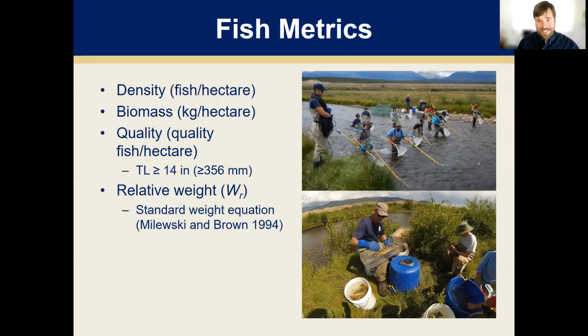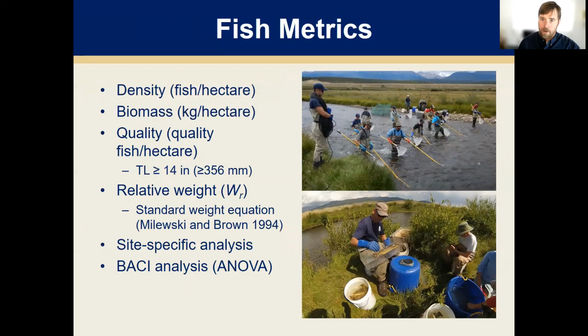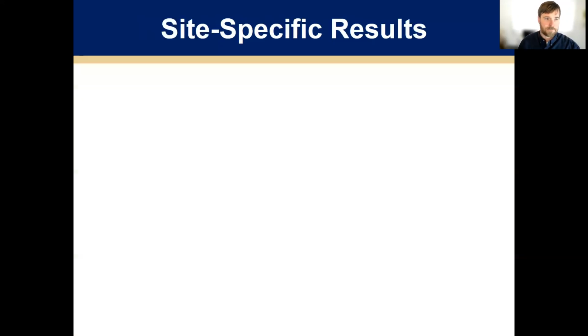To look at fish condition or health, we used relative weight, and we looked at how the relative weight for individual fish changed from before and after at each one of our sites. So we did a site-specific analysis. We looked at changes at individual sites, and then we combined all our data together into a BACI analysis using a repeated measures mixed effects ANOVA, where we included period and type as categorical effects, and we included discharge on the day of the survey as a continuous effect.